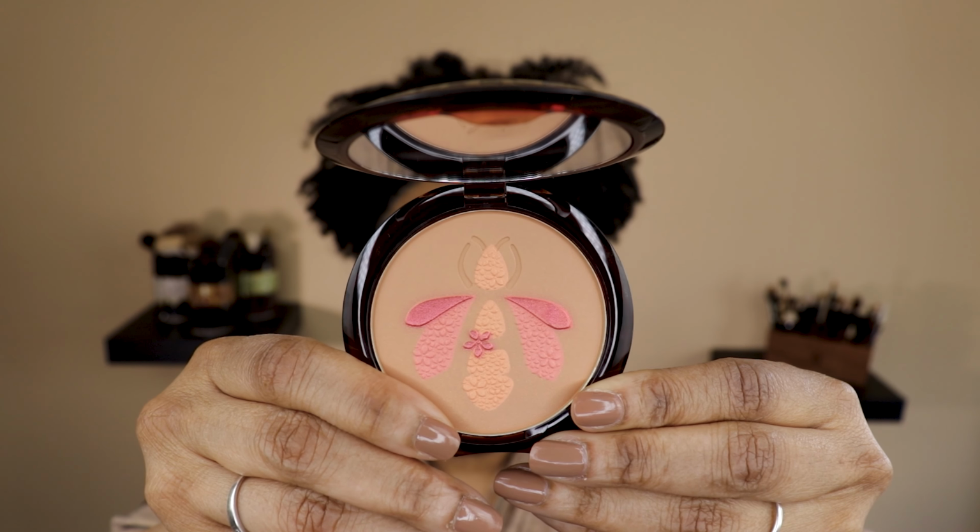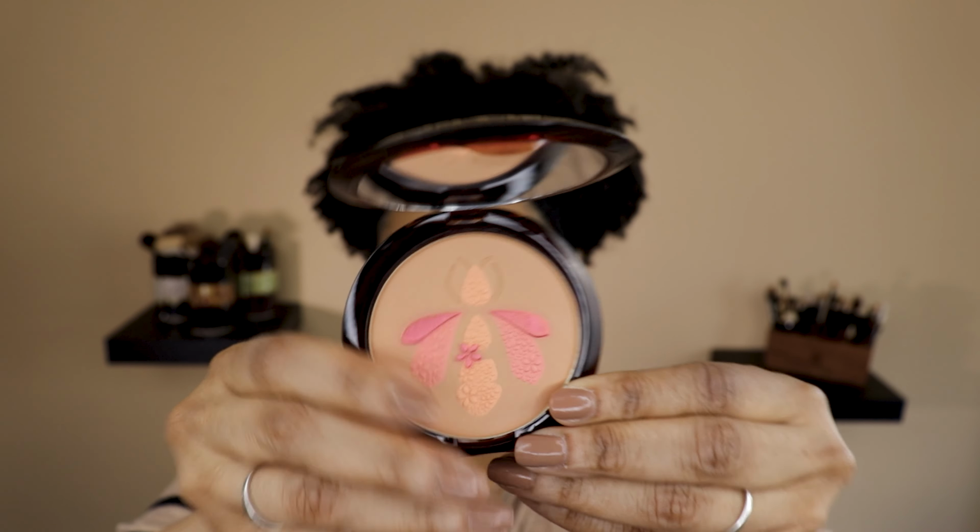So here is the SuperBloom Sunkissed Healthy Glow Powder. Excited to try this on in just a second. The shade, I know, doesn't look like it's a shade that would fit me. But I'll show you the other one that I absolutely adore. I love these products. I look forward to them now every year to see what they'll do. And I'll tell you how I use them in a second.